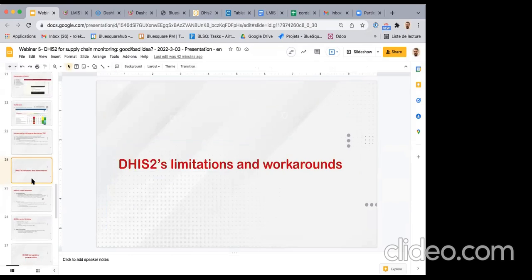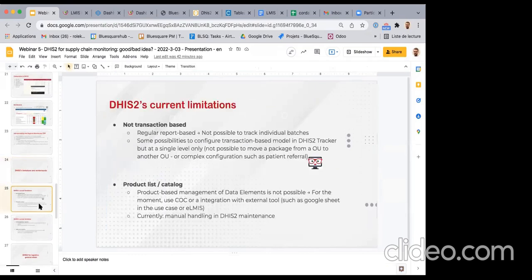Okay, so just a few comments on the limitations that exist in DHIS2 and how you can build workarounds for these limitations if you want to push the possibilities there. So the first huge limitation is that DHIS2 is not transaction-based software. So what I just showed was only based on regular reports that are entered manually by people at the district or by people in NGOs. So this is a monthly report, so you only have updates every month. Also, it's not possible to track individual batches, so you don't have any idea about what are the lots or what are the expiry dates in this kind of reports.